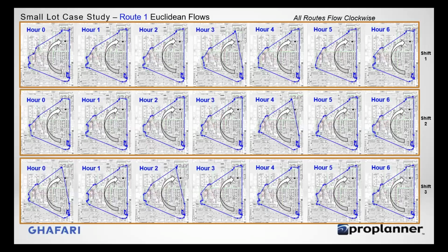1-hour routes. They had 7.3 hours of work time, subtracting their break. So we opted for 7-hour routes per shift. And times 3, we get 21. And so our shift 1, 2, and 3 are shown there, left to right, top to bottom.